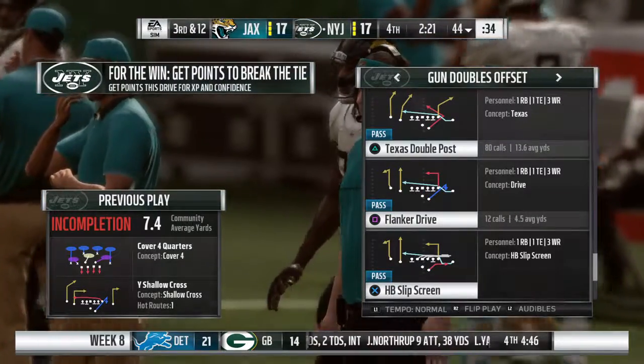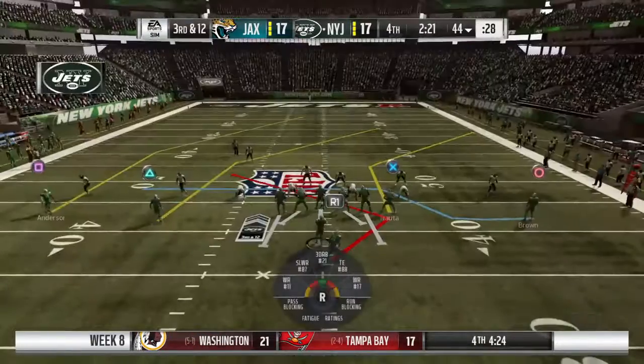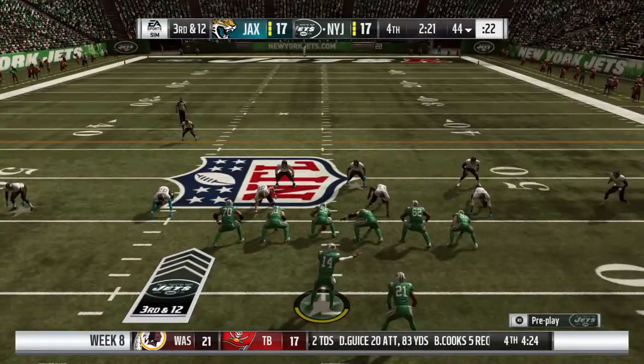And it's 3rd down. There are a good number of coaches that any time they call an in route are really worried about the play because there's so much traffic ordinarily that the ball has to get through to get to the receiver. And on that play, it was batted down.